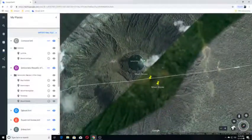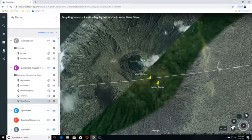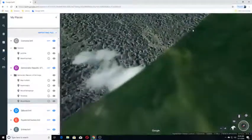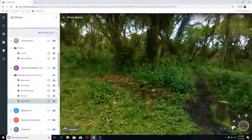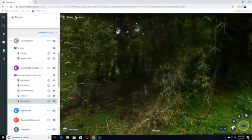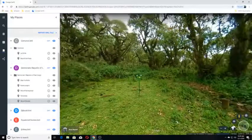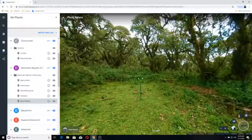Let's see with this one if we have any views here. We have one over here. So I have to go away from there. It's right here. Okay. I'm assuming the mountain's that way somewhere. Jungle. So it's up here, but we can't see it.